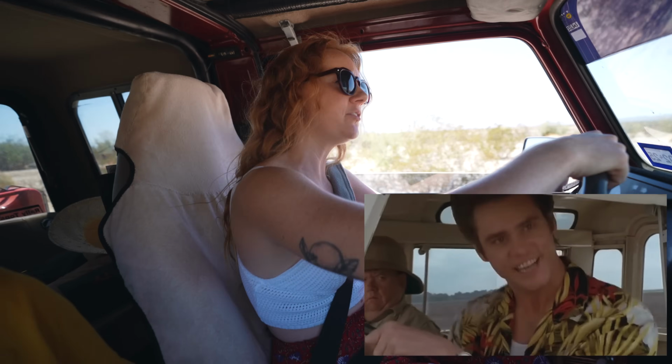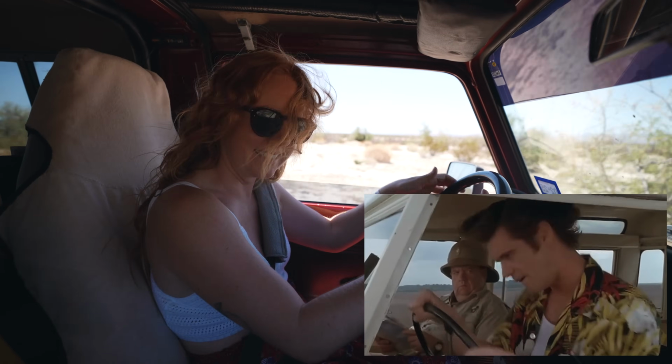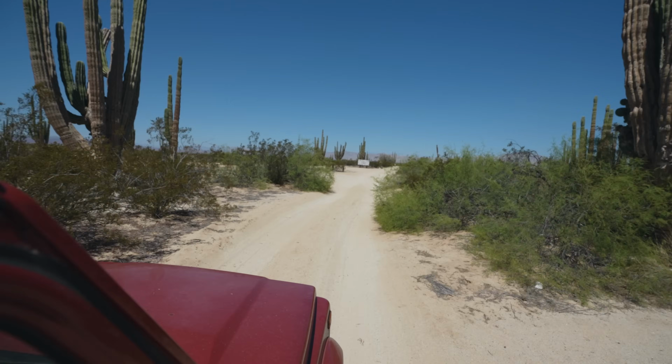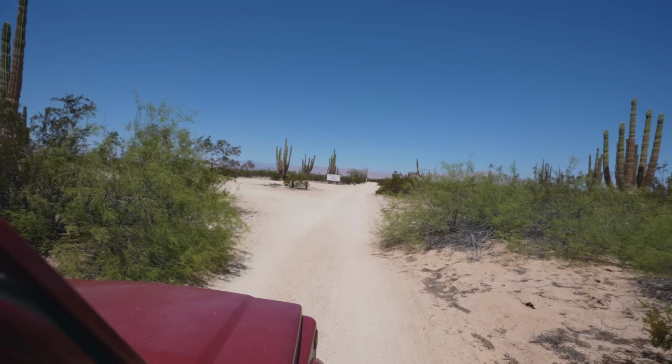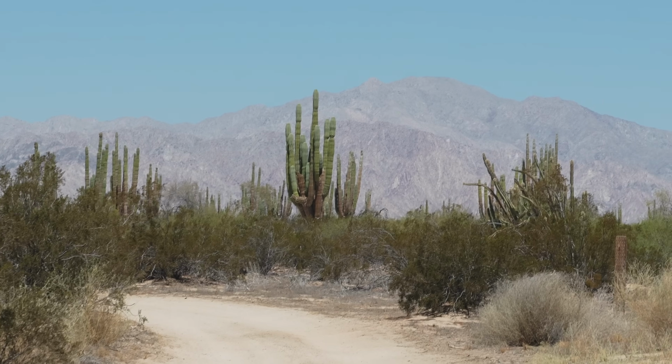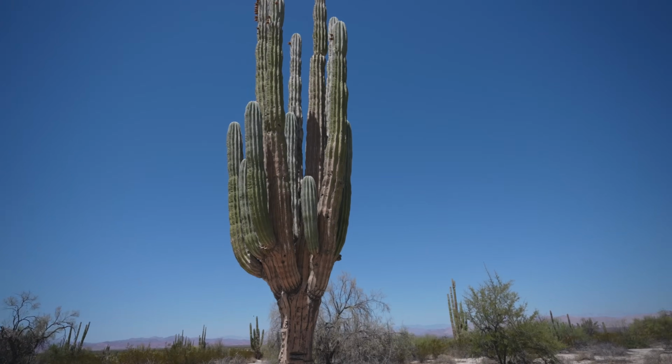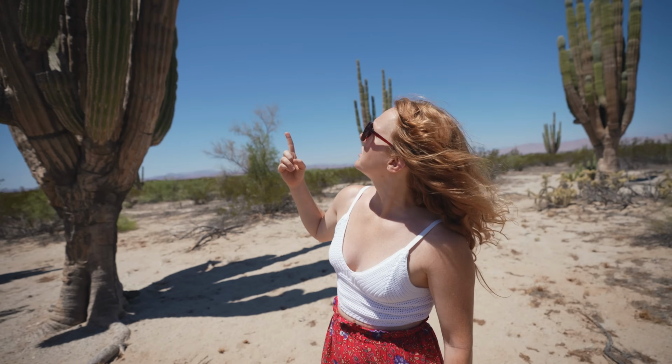Jeez. It feels like that Ace Ventura scene. So this is the Valley of the Giants, and y'all, it is just located right in the desert. You would never know it's here. You drive down this dirt road and all of a sudden these just spring up from every direction. And boy, are they huge. I thought the saguaros were big. These are like the size of a house. I honestly thought they would be half this size.